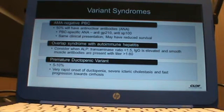And finally, there is a premature ductopenia variant, which occurs in about 5 to 10%, with very rapid onset of ductopenia, very severe cholestasis and jaundice, and rapid progression towards cirrhosis.